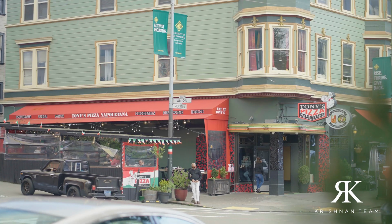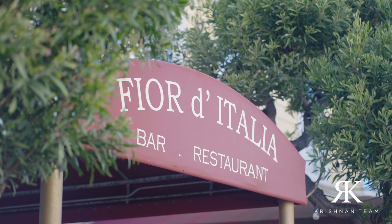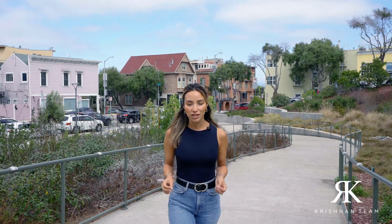What's cool about North Beach is that if you're a foodie, it's a food lover's paradise, especially if you love Italian food. It's basically our little Italy, and who does not love pasta or pizza? A trip to North Beach would definitely not be complete without grabbing a slice of pizza at Tony's Pizza. It's a super famous spot. It's always got a line. I know going to places with lines can sometimes be overrated, but this has been around for many, many years. It's a San Francisco staple, so you must try it.